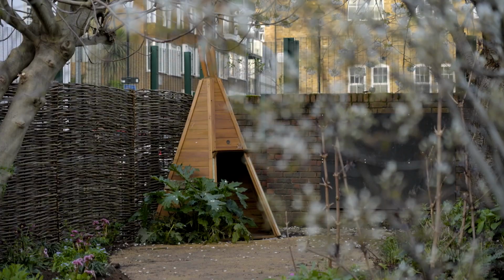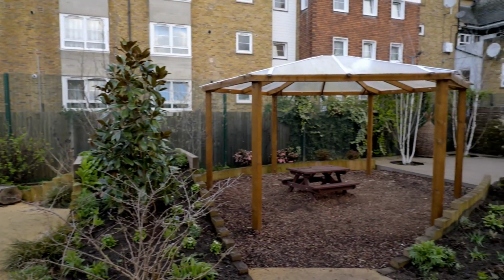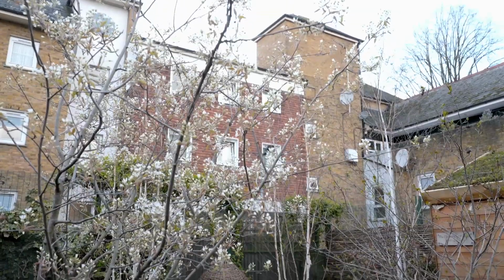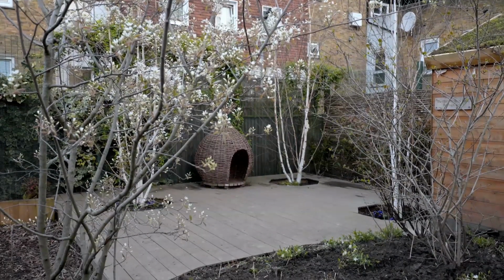They are, they really are. Just moving around in the greenery, it's very, very important for a lot of our families. Lots of our families live in high-rise flats and in cramped conditions, so having this garden to be able to explore and for the children to enjoy every day at school is really, really important.